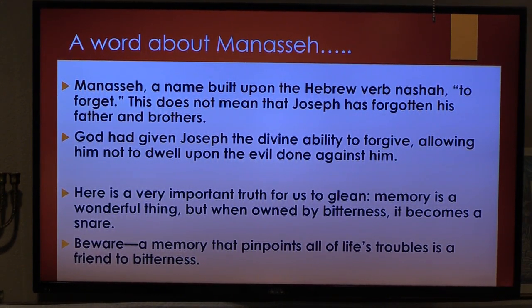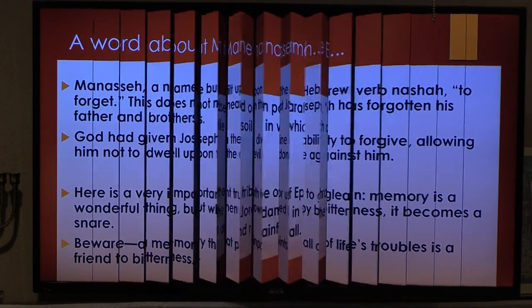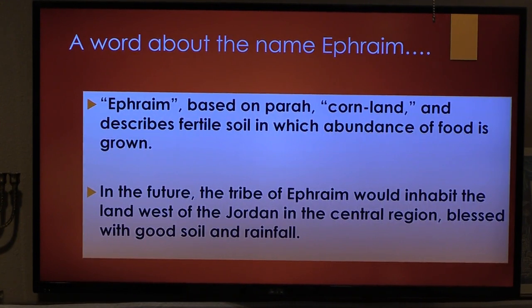This does not mean that Joseph forgot his father or his brothers, but God had given Joseph a divine ability to forgive, allowing him not to dwell on the evil that was done to him in the past. We'll find that to be very true towards the end of the book of Genesis. Here's a very important truth for us to glean. Memory is a wonderful thing, but when it's owned by bitterness, it becomes very much of a snare. Let it go. Beware, a memory that pinpoints all of life's troubles is a friend to bitterness. And we don't want bitterness as part of our repertoire. It's not a very good tool.